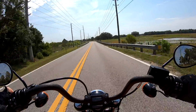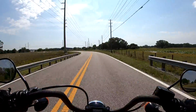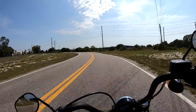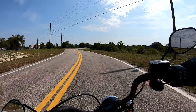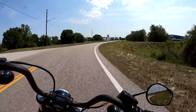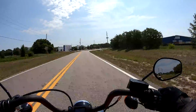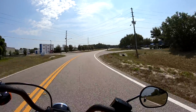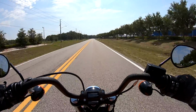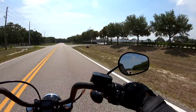Which would I rather have as far as torque or high RPM power? I think I'd take the torque. It's just more fun. And the power is immediate. Realistically, you can't go wrong with either motorcycle. They are both tons of fun to ride.